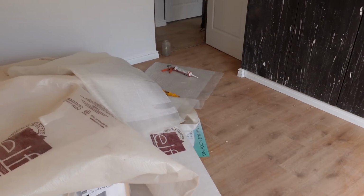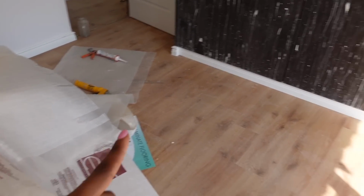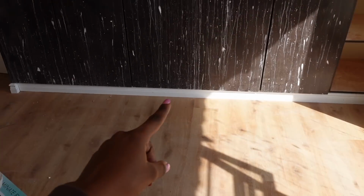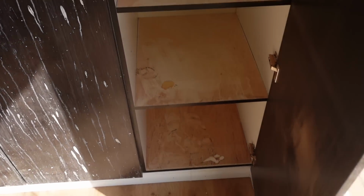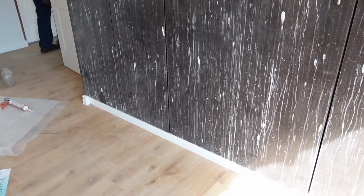So guys, this is Crazy's room. They put skirting down there. I think it makes it look a bit more neat because it looked naked and not too nice. So what I spoke to you guys about were these cupboards. They are so dirty and filthy. As you can see, I'm gonna use my vacuum cleaner for the inside and then wipe them down nicely. And then I'm gonna clean the outside of the cupboards. So that's what I'm going to do today.